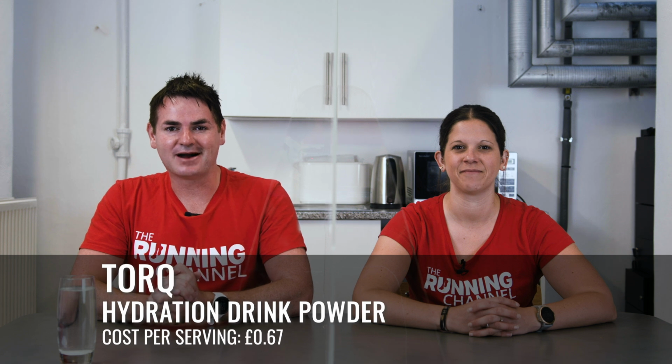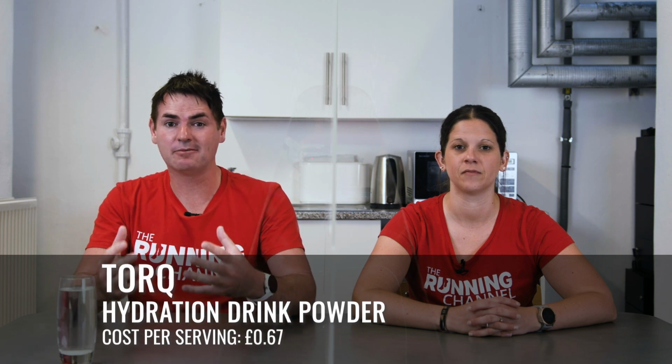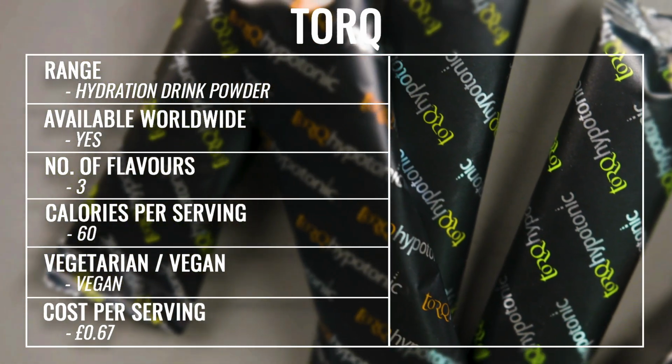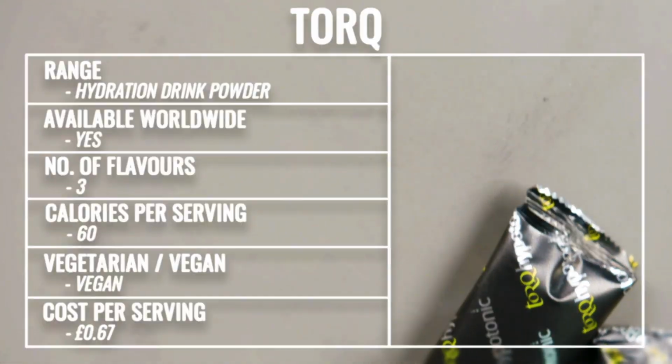Torq's hydration drink powder helps to rehydrate your body in a couple of different ways. The powder tops up your electrolyte levels with a mix of 5 different key electrolytes, but it also provides the body with a 15-gram mix of mono and poly carbohydrates. When carbohydrates are absorbed into the body, this also tends to cause fluid to be drawn in and absorbed as well, which further assists your body's hydration process. Torq's products are 100% natural and don't include any artificial colours, flavours or preservatives.